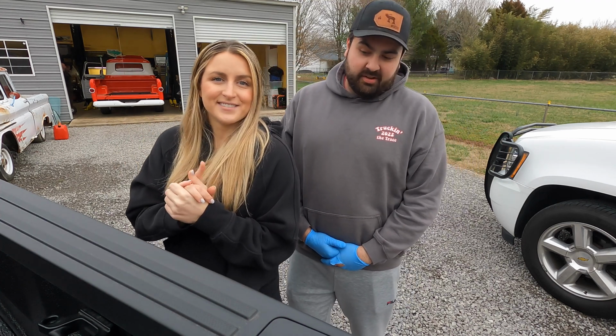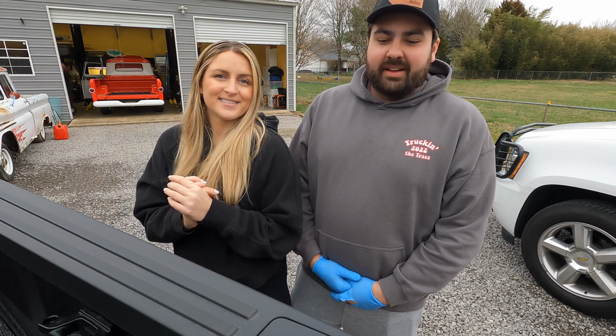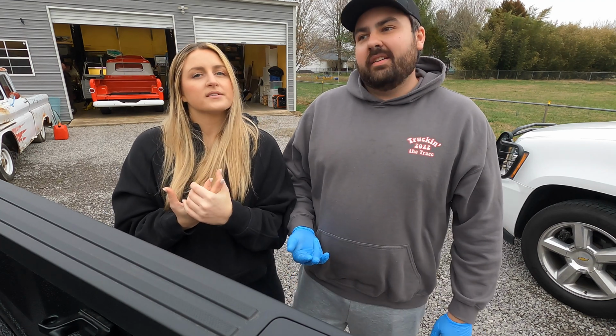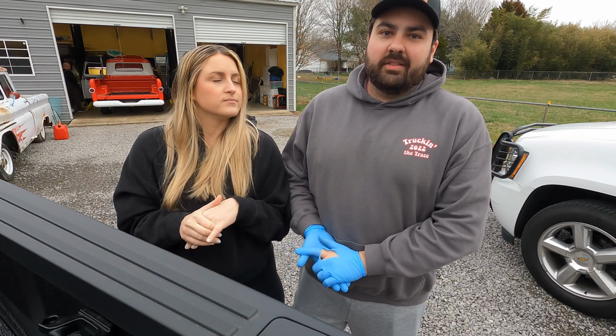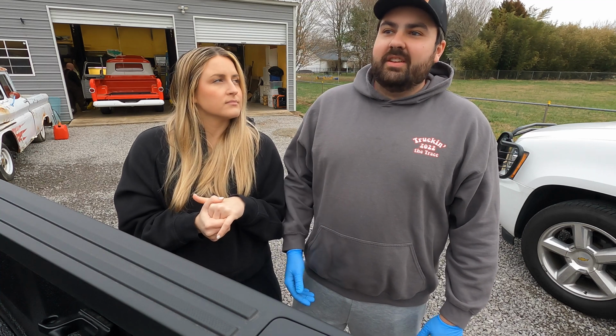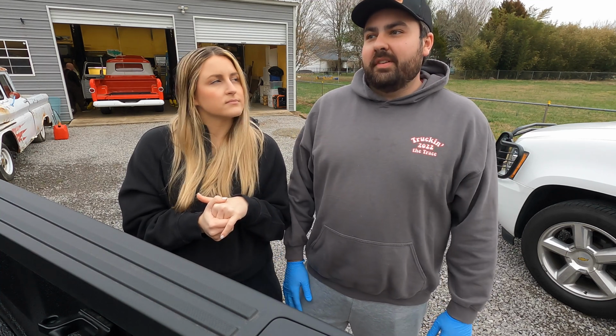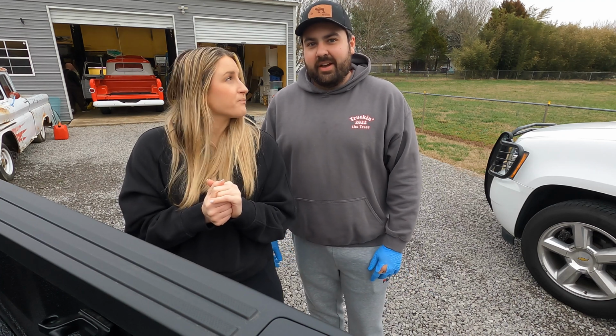Now we are doing all the annoying things that take forever. Putting all the badges back on, fixing the lights, making sure the lights are turning on. Why aren't the lights turning on? New switches. It's just the annoying stuff at this point. So hang in there with us. We're on the final assembly.